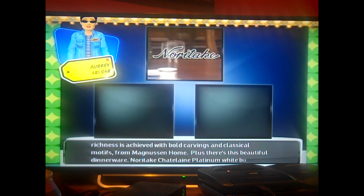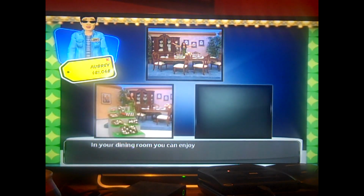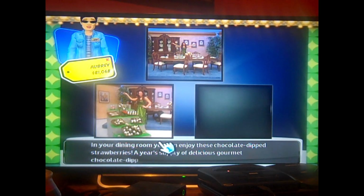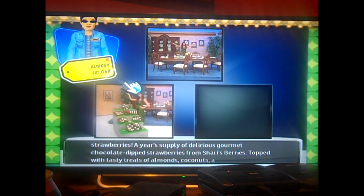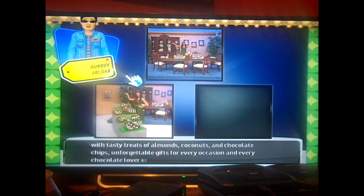Plus, there's this beautiful dinnerware. Noritake Chevrolet black and white bone china superbly crafted animal. And in your dining room, you can enjoy these delicious chocolate dipped strawberries. Oh, I know the process. Delicious gourmet chocolate dipped strawberries from Sherry's Berries, topped with tasty treats of almonds, coconuts, and chocolate chips. Unforgettable gifts for every occasion and every chocolate lover in your life from Sherry's Berries.